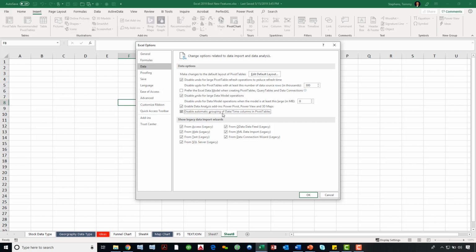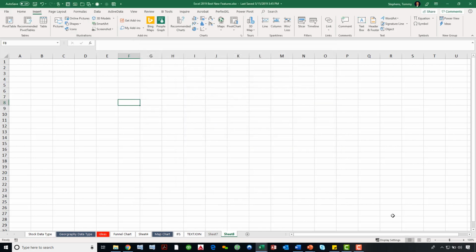Recognize that once you go in and establish these default pivot table layouts, basically the top half of that window, those will apply to all future pivot tables that you create. They will not have any impact whatsoever on existing pivot tables. Default pivot table layouts is a feature that many Excel users have been clamoring for a number of years, and we finally pick it up with Excel 2019.